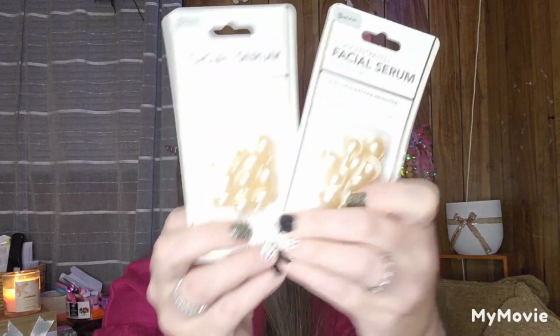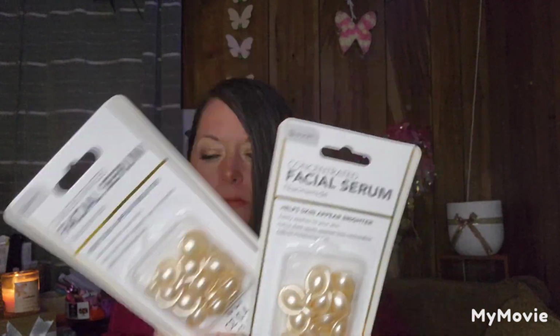I picked up a couple of these Be Pure concentrated facial serums with niacinamide. It helps skin appear brighter, easily applies to your skin, helps dark spots appear less noticeable, and aids to moisturize your skin. You get 10 capsules per packet. I pick these up every once in a while. I also found the Le Mistery matte finishing spray, which I was super stoked about finding. I have found lots of new stuff here lately, and I'm super stoked about finding it.